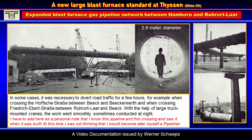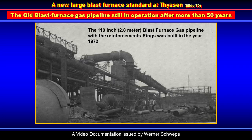I have to add here on this occasion as a personal note that I know this pipeline and this crossing and saw it when it was built. At this time, I was only thinking this thing is big, but I did not think that I would become a pipeliner at a later stage in my life myself.